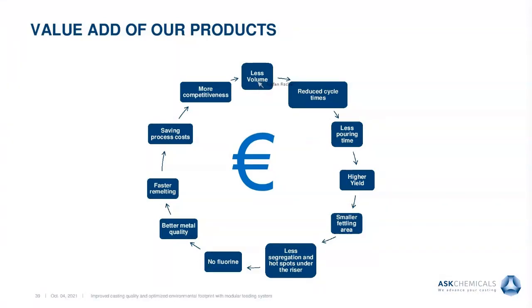So as a summary, we can say we achieve less volume. We can achieve reduced cycle times with these risers. With the less volume, we have also less pouring time. We achieve higher yield. We realize smaller fettling areas. With this, less segregations and hot spots under the riser. All these risers are, as already mentioned, available in completely fluorine-free formulations, which gives better metal quality. With the smaller metal volumes, also faster remelts, which leads to remarkable savings in process costs and leads our customers to much more competitiveness by using our risers.